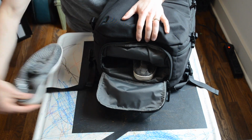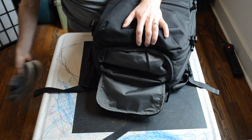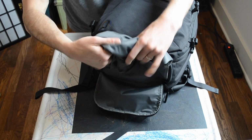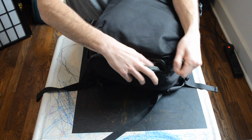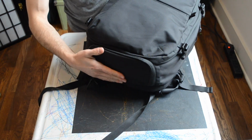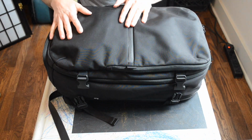The other thing that you can do if you aren't traveling with that many shoes is you can just pull out the shoe compartment, fold it up, and then it won't take up any space in the main compartment at all. So I wanted to show you that. It's a really nice feature that honestly not enough travel bags have even still.